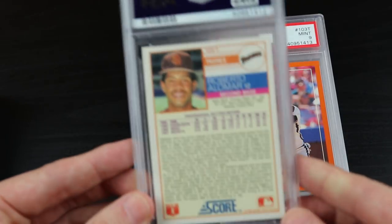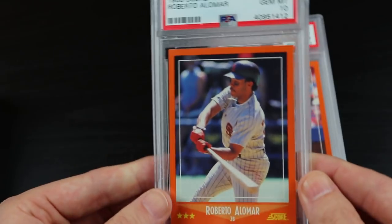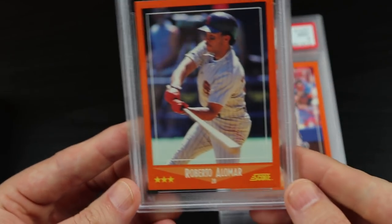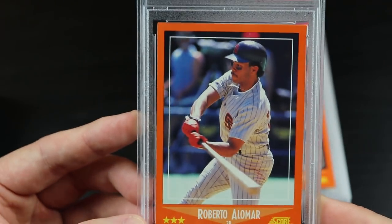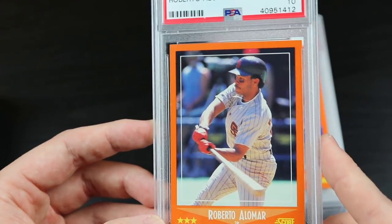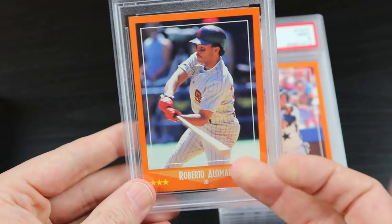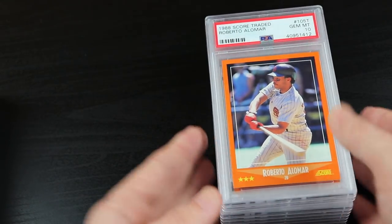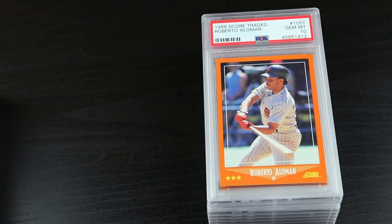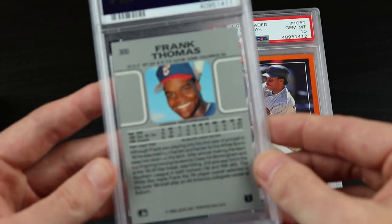Here's the Roberto Alomar from the same set. That is a 10. I like it. I mean, that's fantastic. Robbie rookie card in a 10, and this is his highest value. The 88 Score Traded set is kind of like the most short printed of all the 88 card sets, so it has a little bit more value than the others.